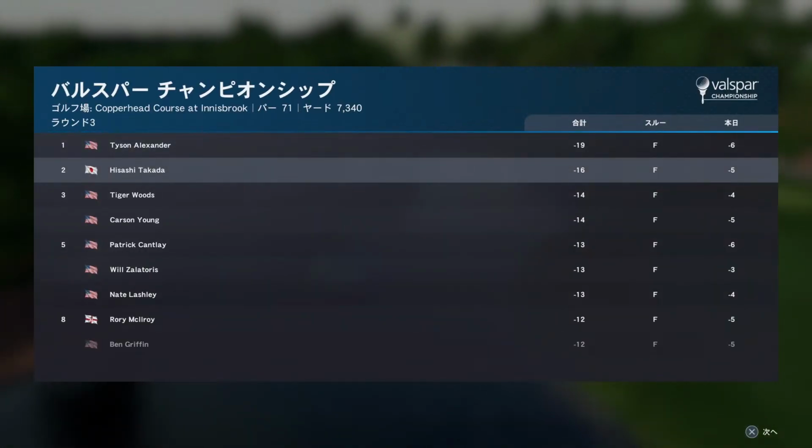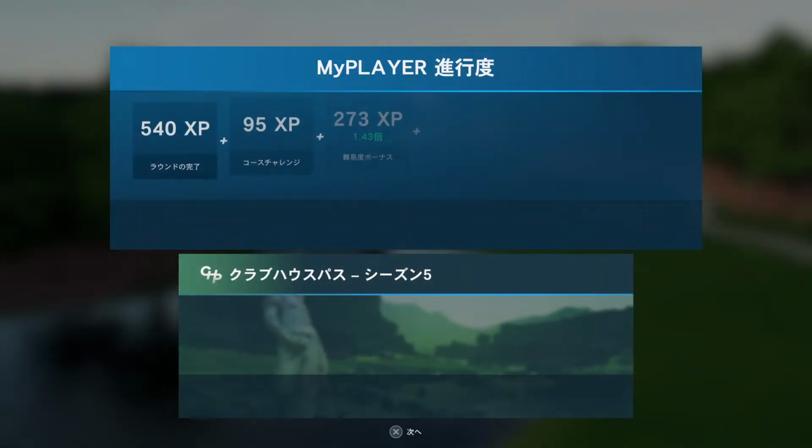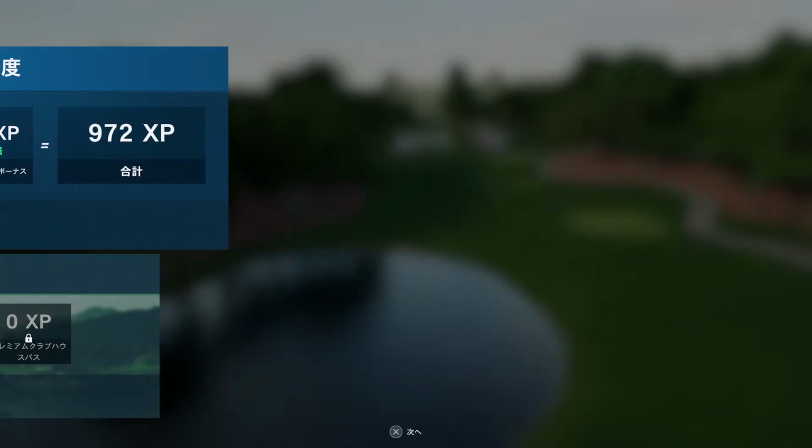So that's it. 3 rounds in the books, and this player's hovering, but needs to find a little bit of magic on the final day. Been fantastic watching this player, Luke, through the first 3 rounds. 1 more to go. I'm interested to see if they can hold it together for 1 more day.